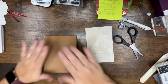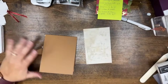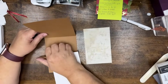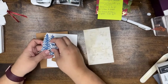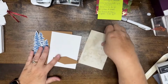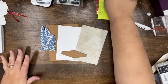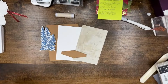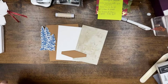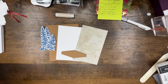Do you guys like to see the finished project first, or do you like to be surprised? We just work on it and then you see it. I want to hear what you want, what you like. I wouldn't have thought to put Misty Moonlight with pecan pie. I don't know why. It just didn't occur to me. So there's my pieces, most of them. And we're going to use a little bit of twine. And we are going to use that embossing folder that I just set over here where I don't see it, but it's going to pop up.